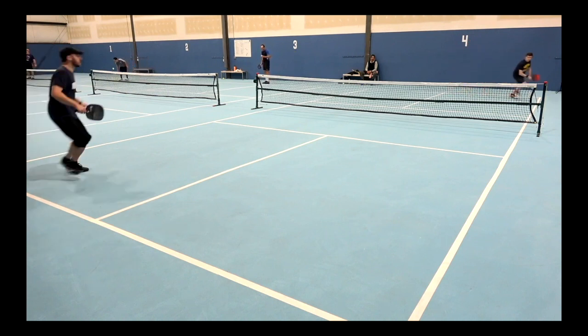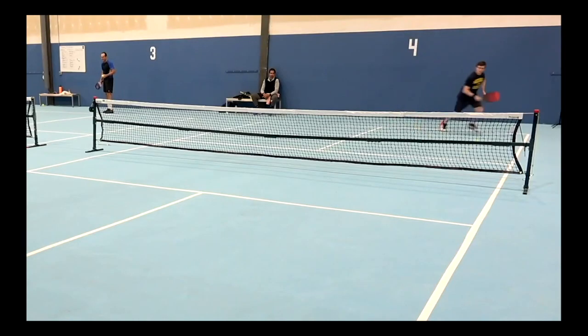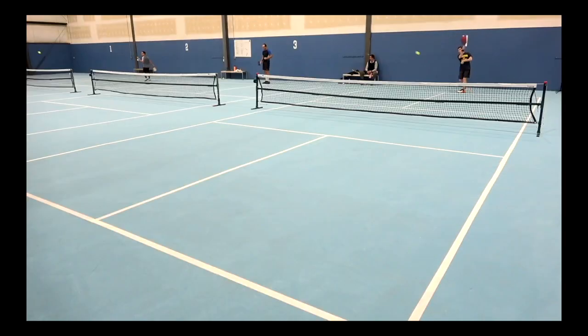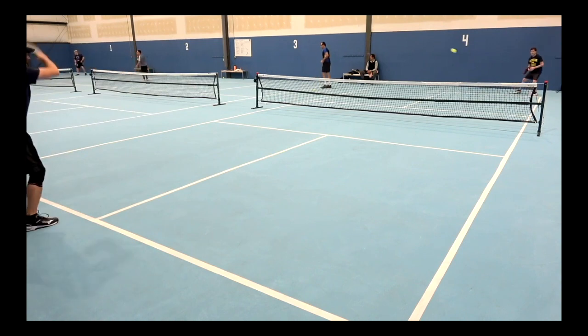Great return here. And look at that, you got a freebie. So much of pickleball, I feel like I'm overemphasizing this point, but so much of singles pickleball is about that first shot. When you hit that first shot well, whether it's a serve or return, things will go in your favor more often than not. This is more so the case than in doubles.